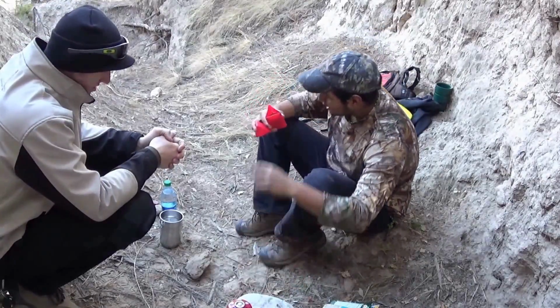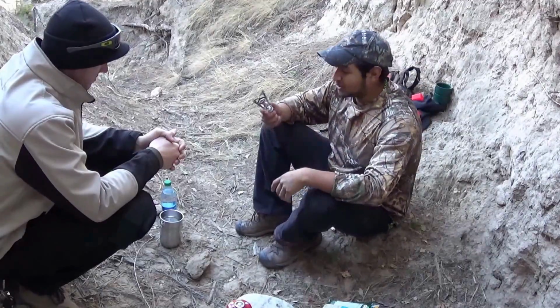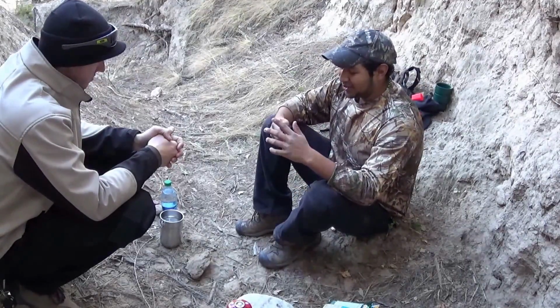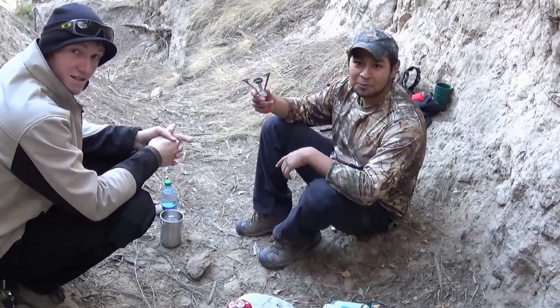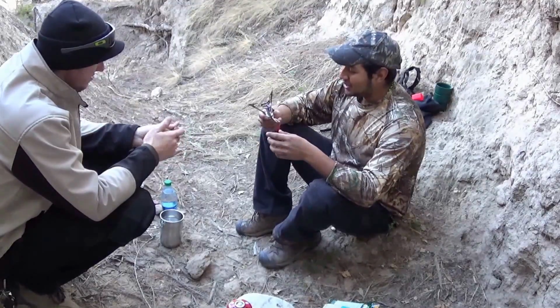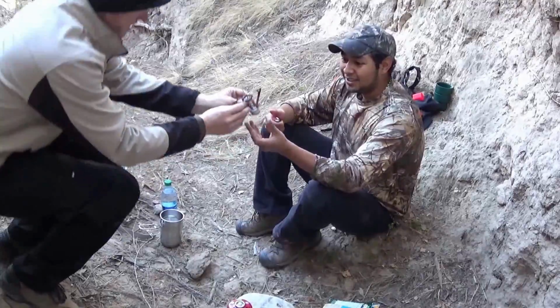So we're gonna go ahead and set that up. And this is an actual MSR cooker, which is kind of crappy because he only paid 20 bucks for his, but I paid about 40 for mine, at the time when I was looking for one. And it doesn't even come with its own striker. You have to use a lighter.